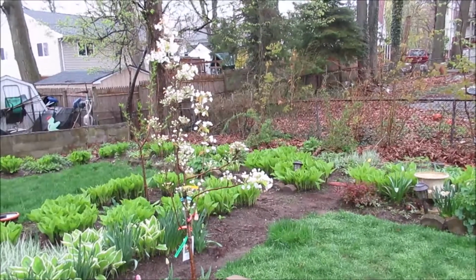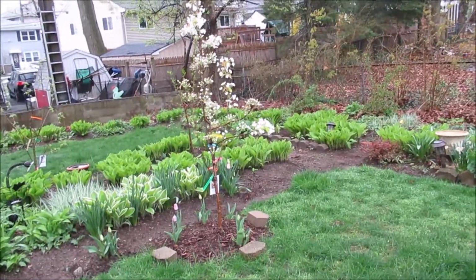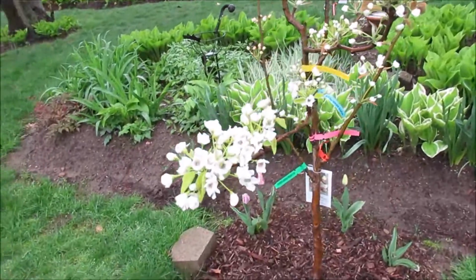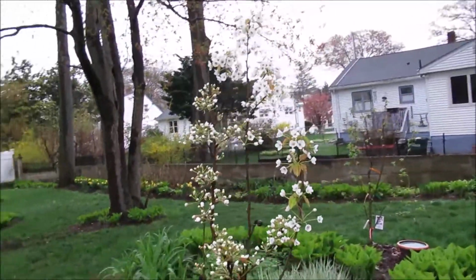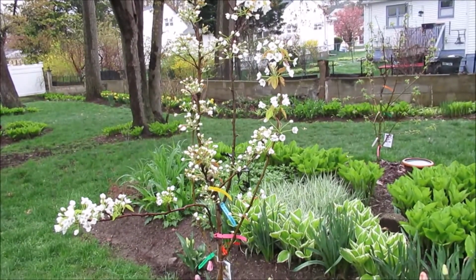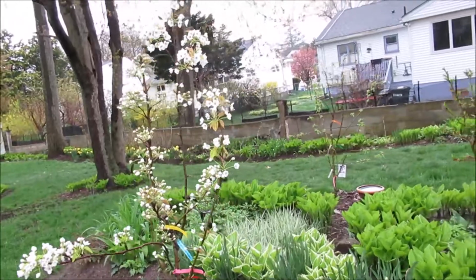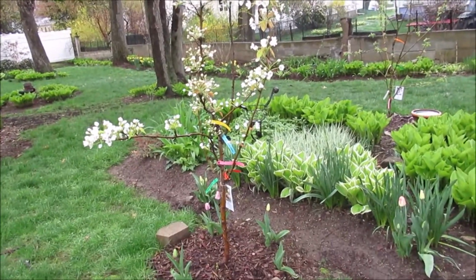I am so pleased at how this Asian pear tree has developed. It is now flowering and just looking so beautiful. Look at the blossoms. I planted this tree last year in the fall, and I just wanted to create like a food forest, and I went to my local nursery and I purchased this pear tree. It looks so at home here in my garden.